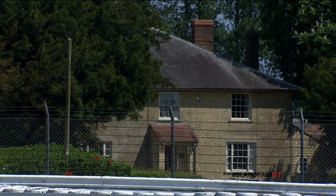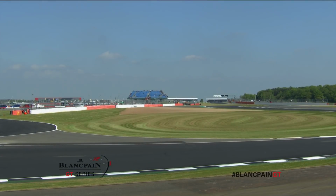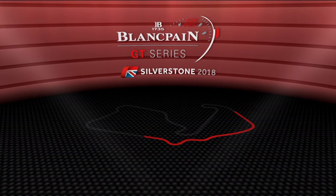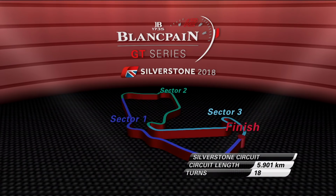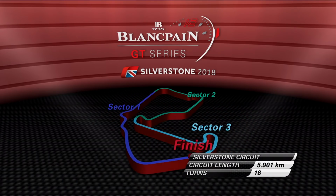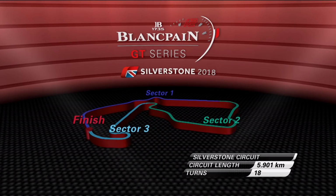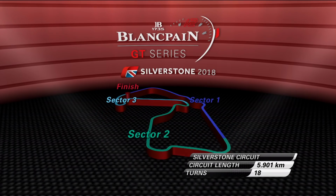Wherever you look, the names that are in these cars, for 50 entries, you've got the class of GT3 racing, both in Blancpain Endurance and Sprint, but in GT racing around the world, as we look at the Silverstone Grand Prix circuit layout. Lap length, 3.660 miles, 5.9 kilometers, 18 turns. Some of them are the iconic corners that were here at Silverstone from its instigation back in 1948. I remember it well.